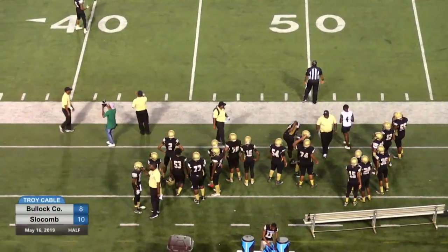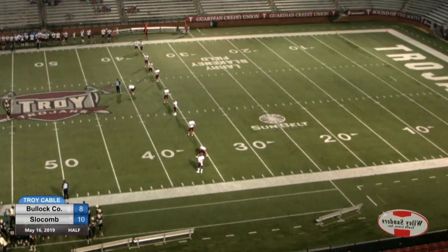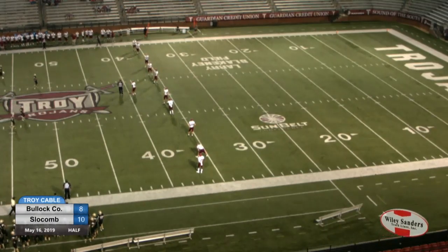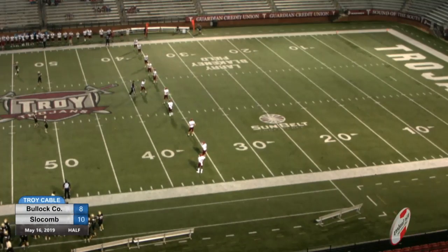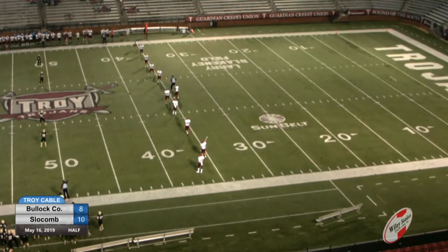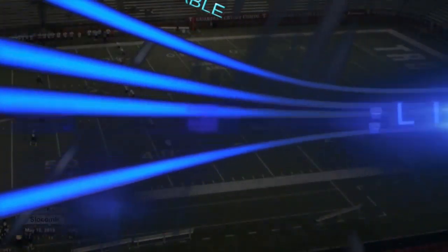Slocomb leads Bullock County, 10-8, coming out of halftime. We will have a live kickoff, it looks like, and we presume that maybe the backups will get the second half. That's what we were informed before the contest started. So we'll see, but we'll go ahead and say that Slocomb took the first half 10-8, and we'll see how this unfolds. Look at that moon shot. What a great, beautiful moon here tonight in Troy, Alabama.